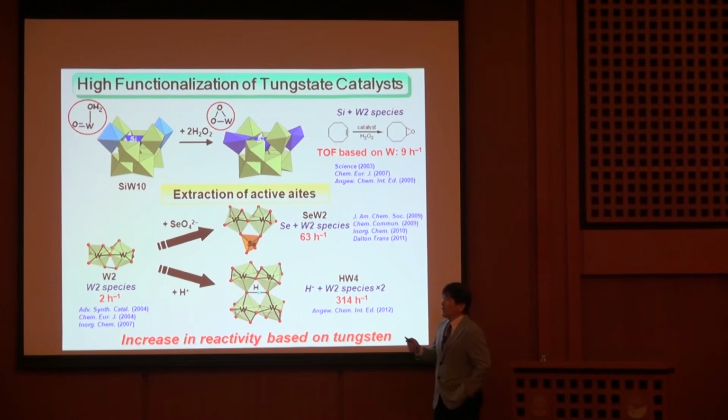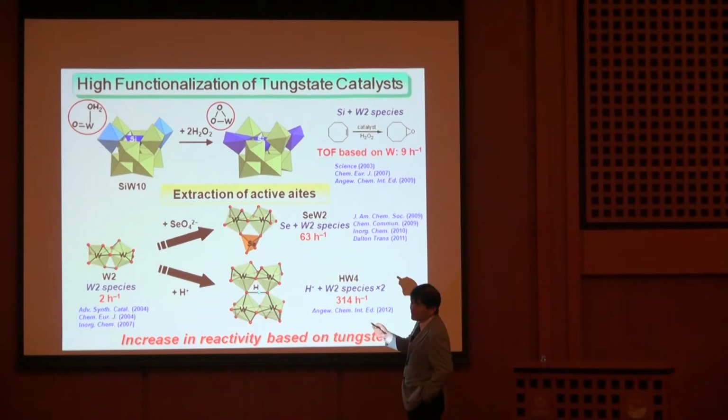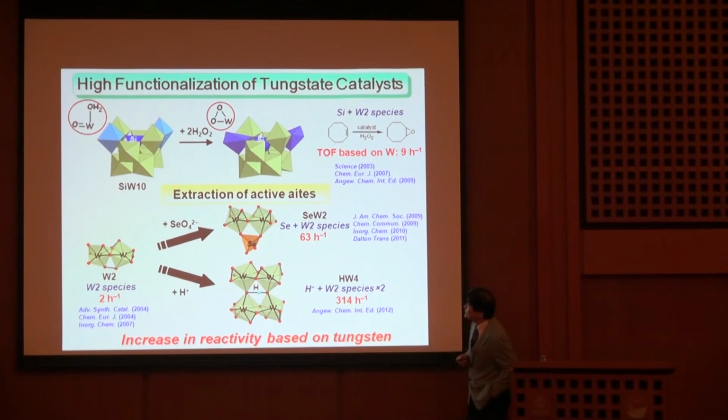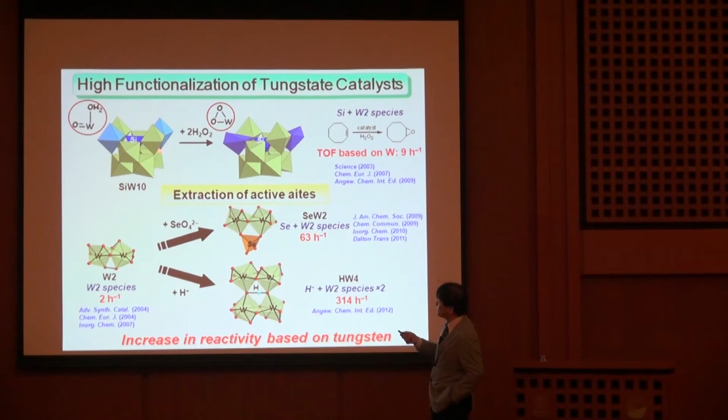Today, I could not show the detailed reaction mechanism, but I would like to say these two tungsten atoms are the corresponding active site for activation of hydrogen peroxide. Therefore, we considered extracting the essential active site from this polyoxometalate. And I started extraction of the catalytically active site from this polyoxometalate first.